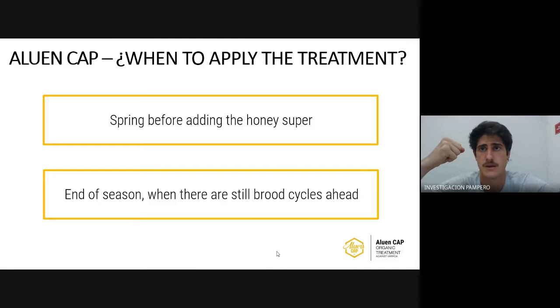Then here in Argentina we have cold winters, so we recommend to apply the treatment at the end of the season, when there is still brood to be born. So it allows the brood that will be born to be healthy, to survive the cold winter and start the flowering season with a high population of bees.